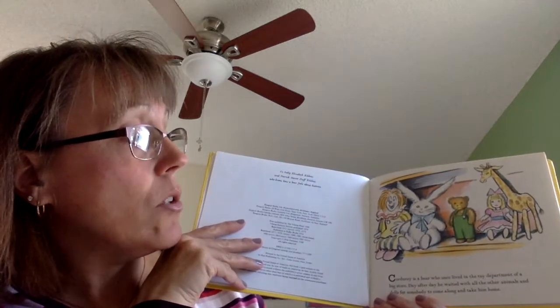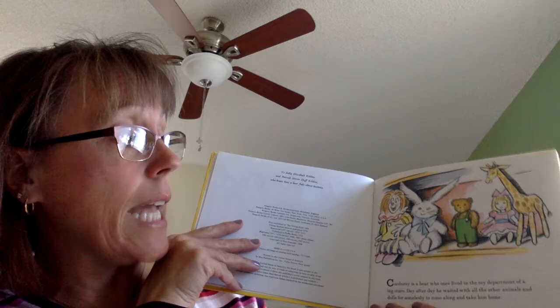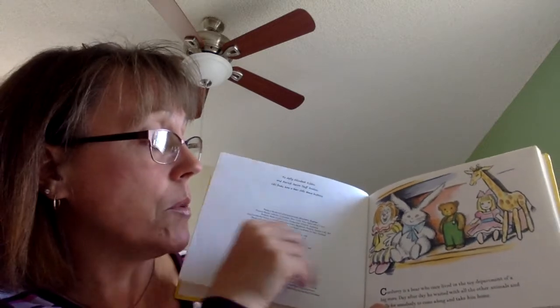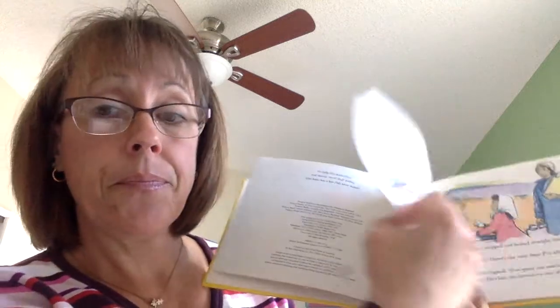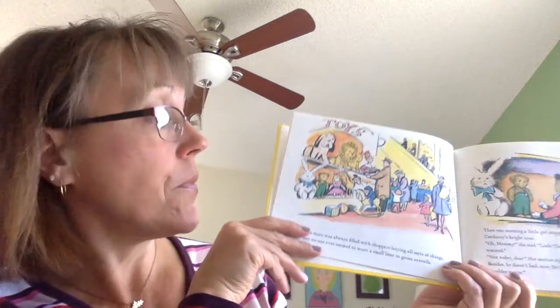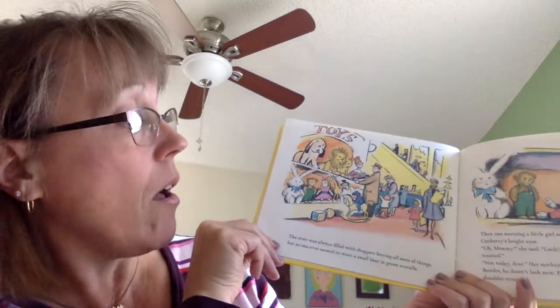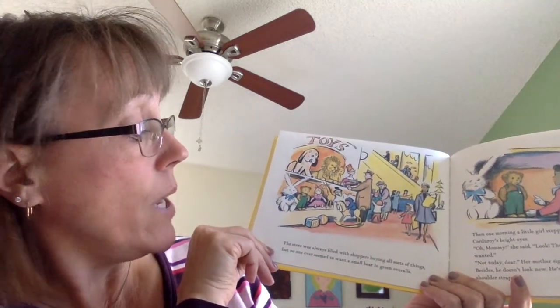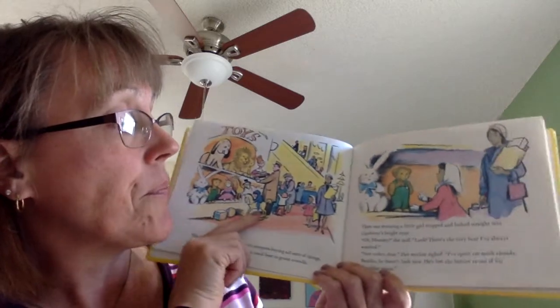Corduroy is a bear who once lived in the toy department of a big store. Day after day, he waited with all the other animals and dolls for somebody to come along and take him home. The store was always filled with shoppers, buying all sorts of things, but no one ever seemed to want a small bear in green overalls.